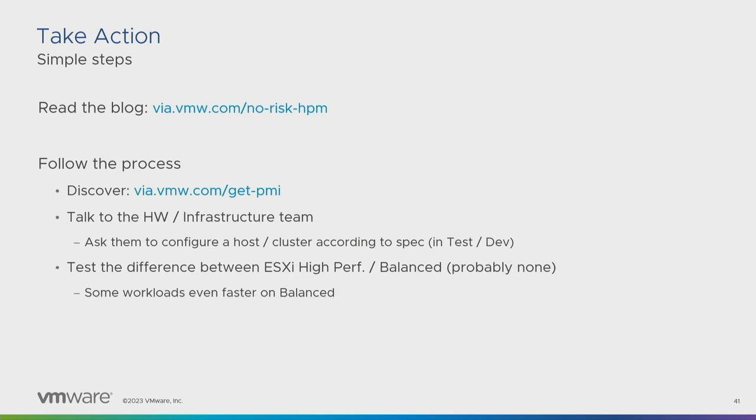And again, you can start out using ESXi high performance, and there should be no difference whatsoever to the maximum performance power policy. Changing it over to balanced then should give you the results that you intended. And if you need any help, talk to your account team, talk to your TAMs, they will talk to us. Or if you can guess our email addresses, feel free to email us as well.